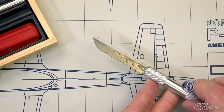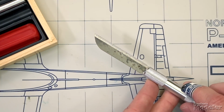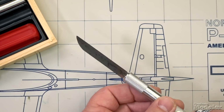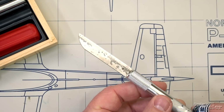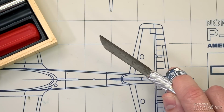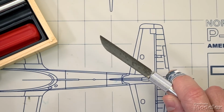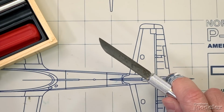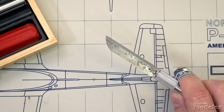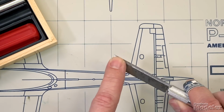Here's a number 26 blade, also called a carving blade or a whittling blade. It is a heavy duty sucker. It chucks into either a number 3 or a number 5 handle, and as the name suggests, you are going to use this to really carve on either wood, foam core, dense foam, something, you know, that requires more force and a longer cutting surface than is supplied by other hobby knives.